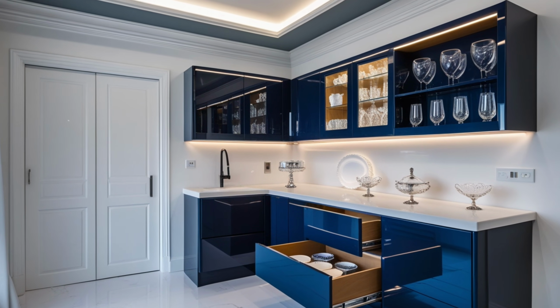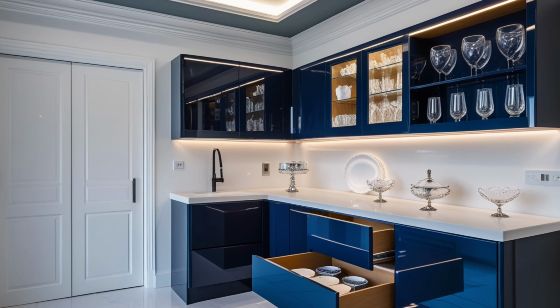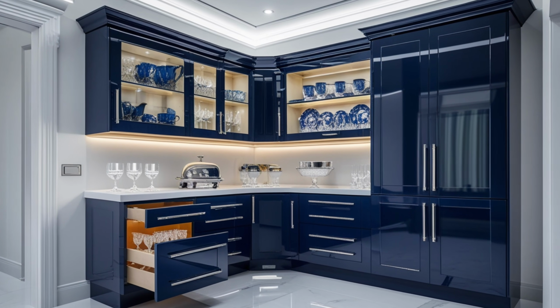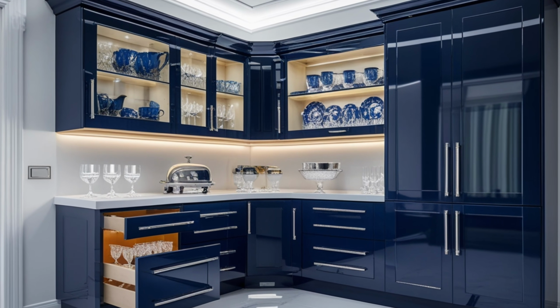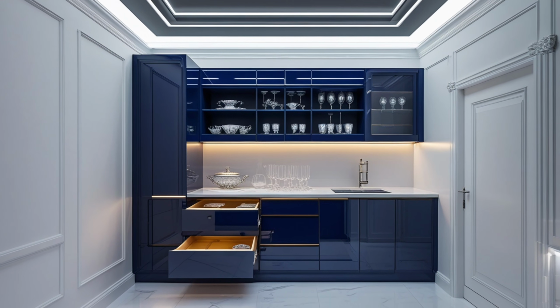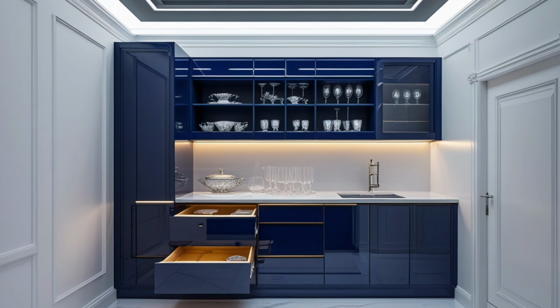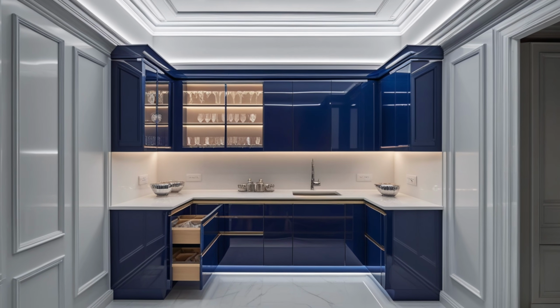Here, U-shaped cabinets were chosen to maximize the small space, creating efficient storage without sacrificing movement comfort. The glossy navy blue of the cabinets provides a modern and luxurious feel, while the sleek gold handles add an elegant accent. The glossy white quartz countertop perfectly integrates, offering a clean and practical surface for daily cooking activities.